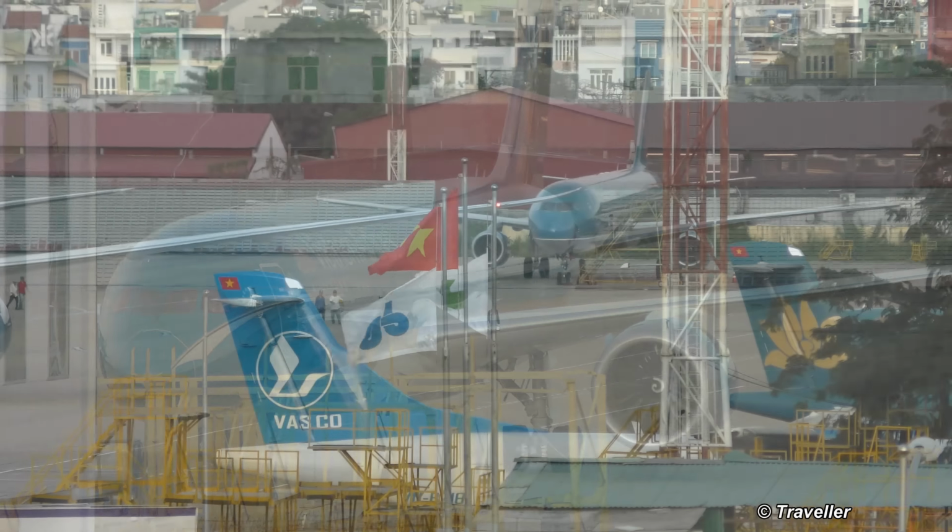There's a first aid point at the airport. If you need any medical attention. And you don't have to worry about duty-free shops. There are more than enough duty-free shops here in this airport. We're at the end of the escalator.